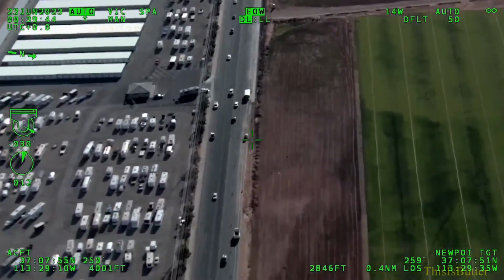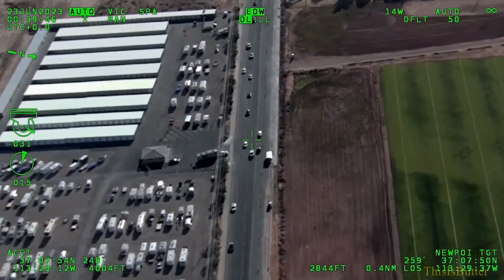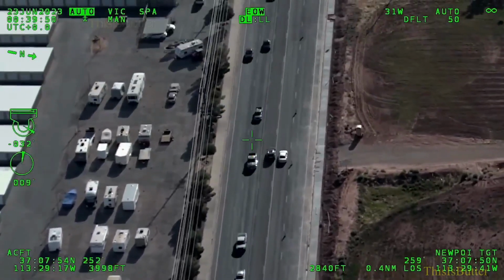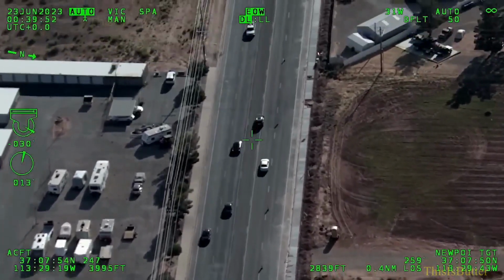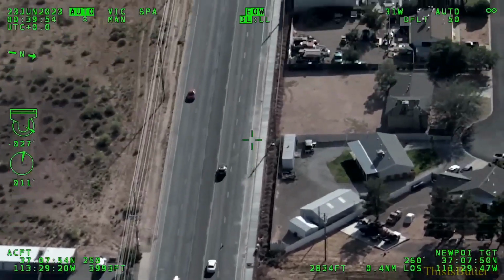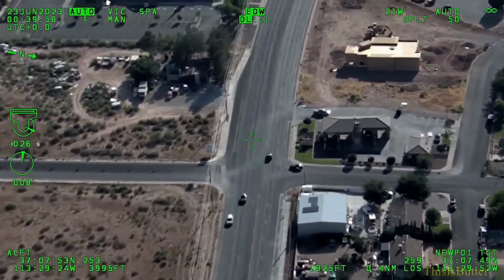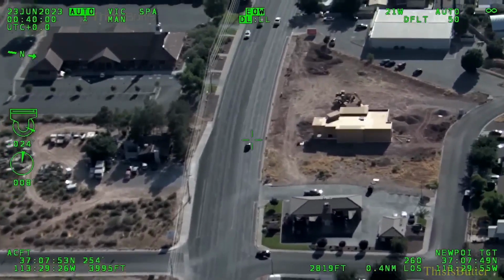You still set up at 19? Hey, firm. Yeah, if you just hold the line on that, you're the last one up north for spikes at this point. Copy.